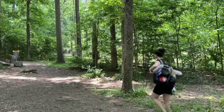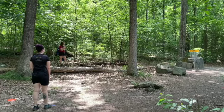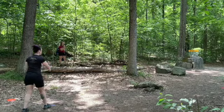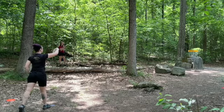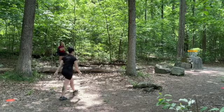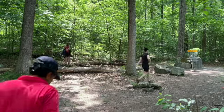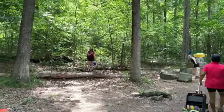Come on. Oh, just a basket hit. Here's Marissa, her second birdie attempt in two holes. She's got to be feeling good about this now. And she slams it. Now that's a nice putt. I'm going to give her 25 feet on that, you think?